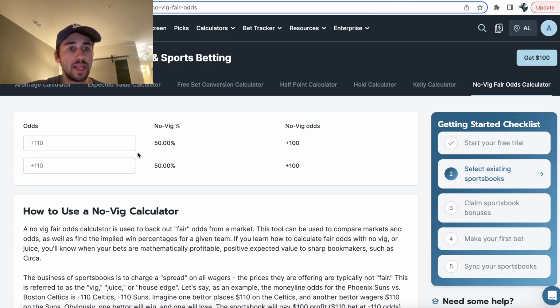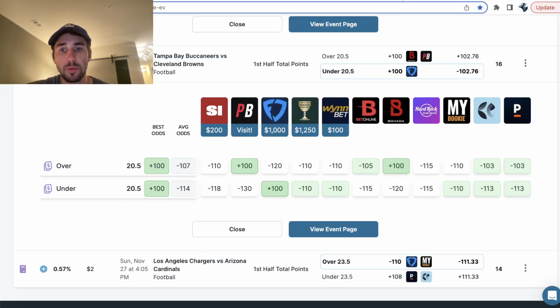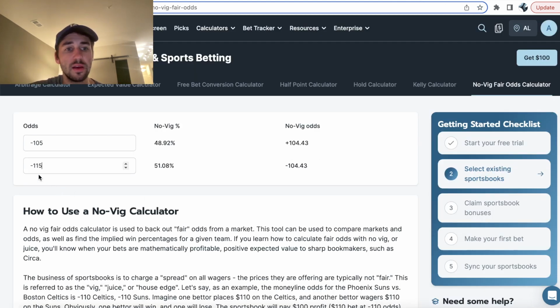So you can also use this no vig odds calculator. What this calculator does is it just removes the vig. For example, if we put in BetOnline's market, they have the over at minus 105, they have the under favored at minus 115. So this calculator says, okay, let's remove the vig, remove the juice.